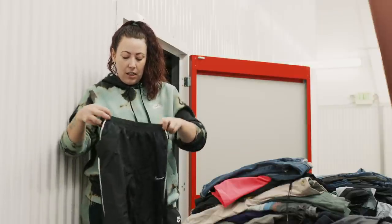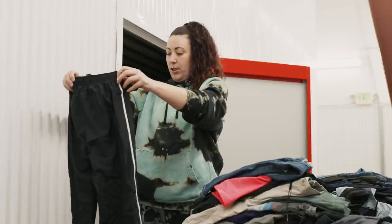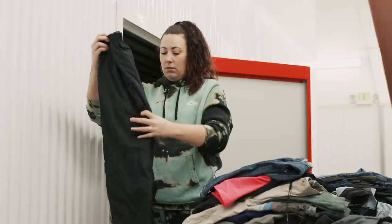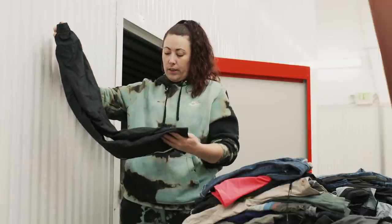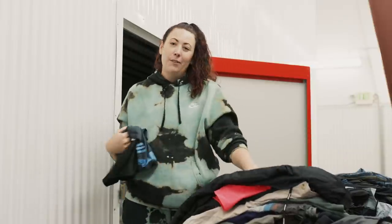These are Nike size medium pants. My daughter would totally want these, but I don't know what I'll do with these. I'm putting them in the sell pile for now. These are the kind of pants my daughter likes to wear.